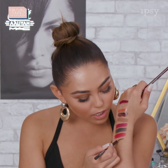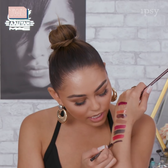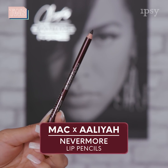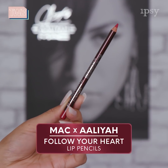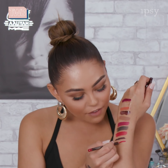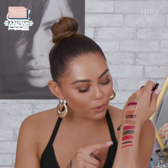There's also two lip pencils inside of this collection. We have a pure black, which Aaliyah was definitely known for. It's such a cool shade, and I feel like this is so iconic for 90s makeup. So that one is Nevermore. And then we also have a red. Obviously, they had to include a classic red lip liner. So this one's called Follow Your Heart, and it's a bit more on the bright side. I feel like this would be so beautiful with this shade, or with this shade. So again, a very versatile lip pencil, and for sure, great quality.